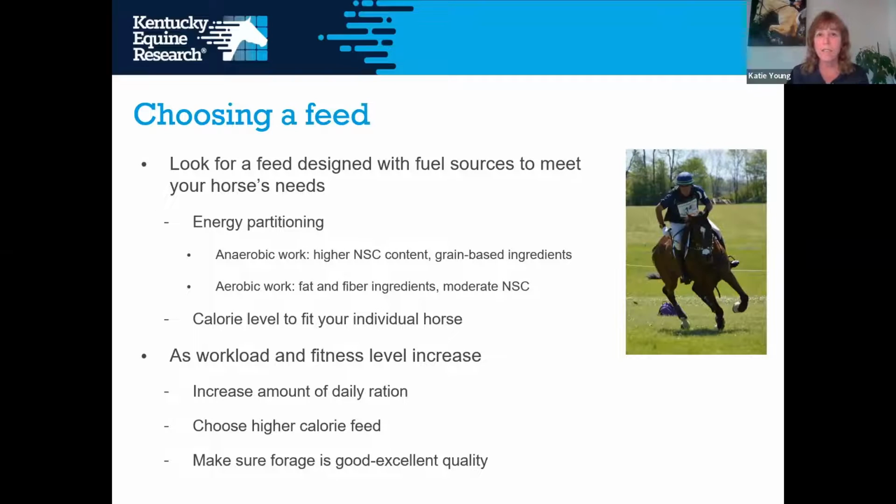If you have a horse that is very sensitive to non-structural carbs, then you've got to really balance out, because you want to look for a feed that's lower in non-structural carbs. It's going to be higher in fat and fiber, but you also, again, want to make sure that depending on what kind of performance your horse is doing, you're providing adequate fuels. And then, of course, you've got to find the calorie level to fit your particular horse, because if you've got a really easy keeper, then the higher fat feeds tend to be higher calorie. And so you may not be able to feed a real high fat feed to a really easy keeper. So it's all kind of a balancing act to figure out what you need for your specific horse and your horse's performance level.